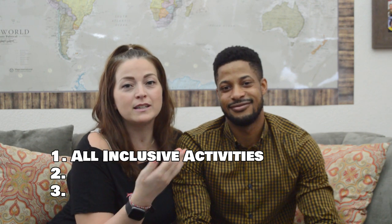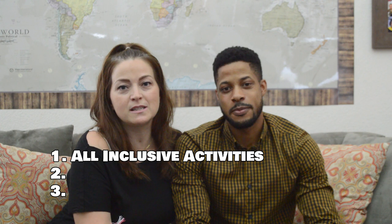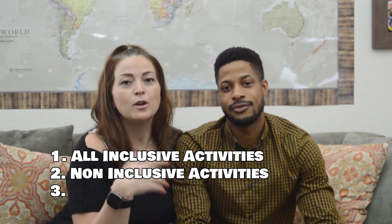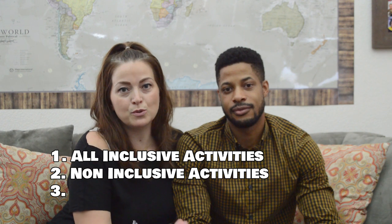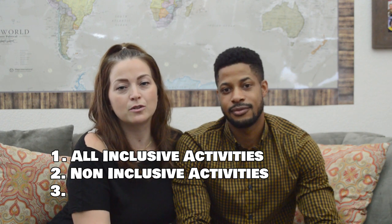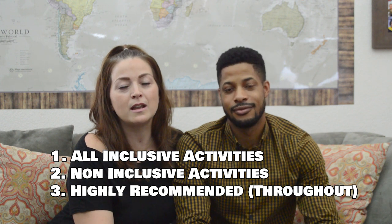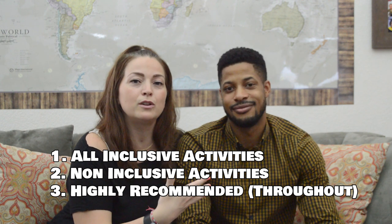So we're gonna cut this section into 3 different categories. 1, the free activities that are included just by staying at the resort. There's also activities that you can pay for, which you can access through the resort, but you do have to pay an additional cost. And then just some general things that we highly recommend that we really, really enjoyed doing while we were there.